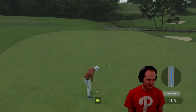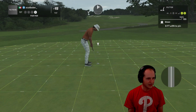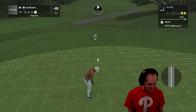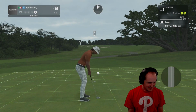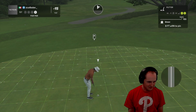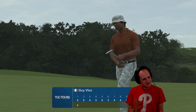I overhit it. That's all there is to it. That was the right read. I just blasted that one through the putt. All right, well, let's do it again because we're 8 foot away. All right, we don't make the same mistake twice.